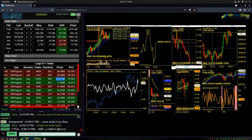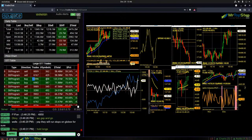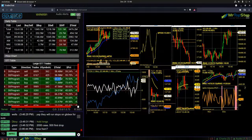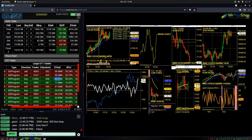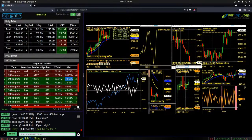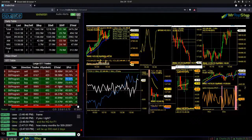And again, these percent numbers are important. That means 70.52%, meaning 70% of the trades, and there were about 12,400 trades. So 458 symbols traded at the same time in 12,300 separate trades for a total of 123.3 million. And 70% of those trades were traded on an uptick. So it was a bullish trade. They were willing to pay up into it. So that was a decent buy program at 3 o'clock.